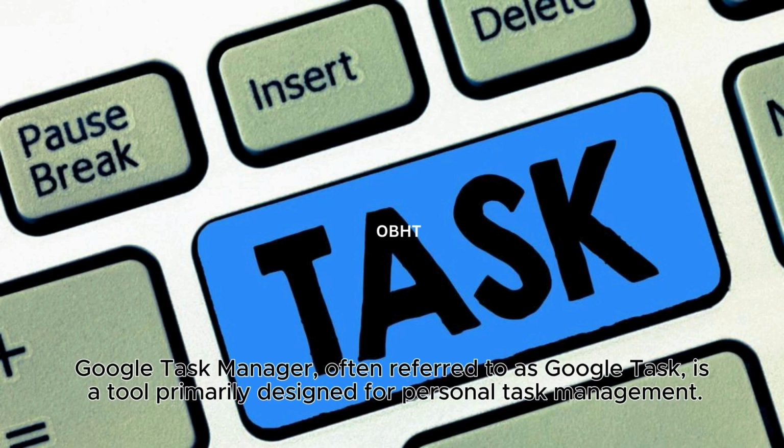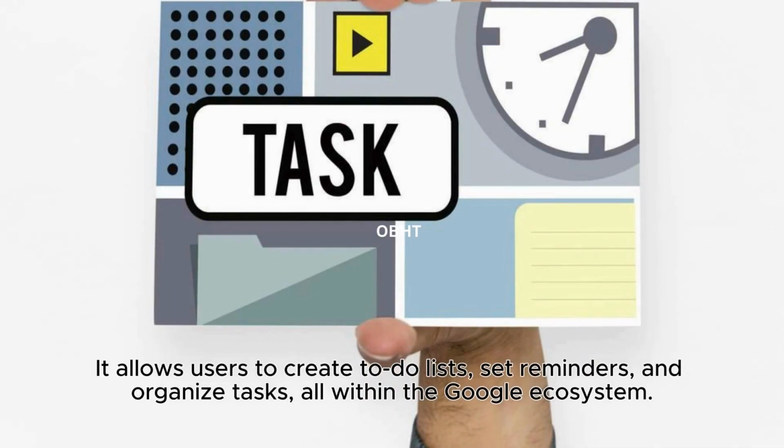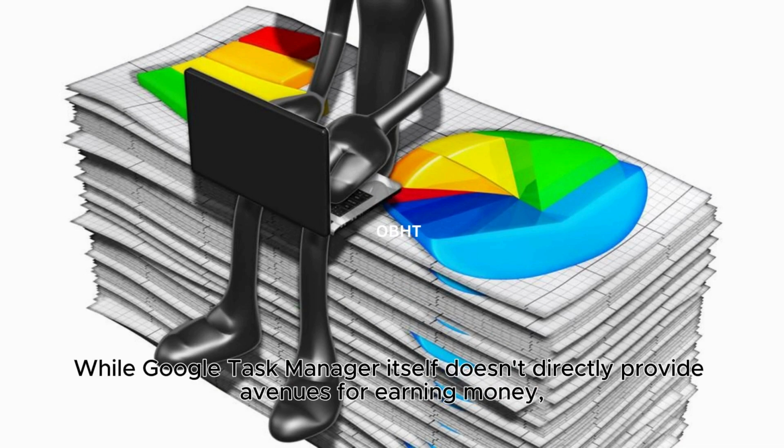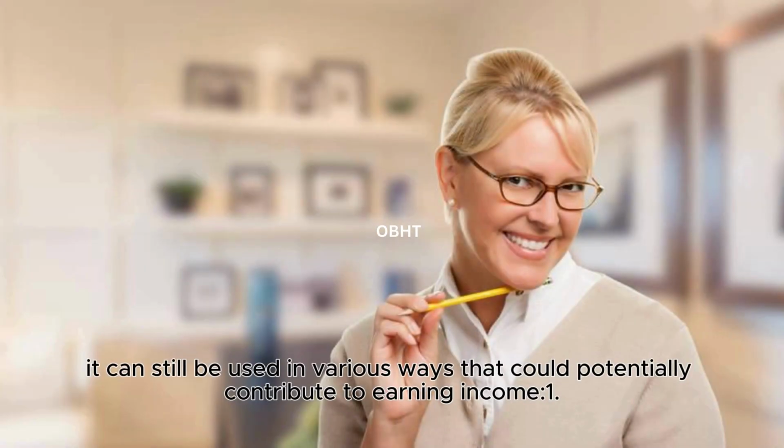Google Task Manager, often referred to as Google Task, is a tool primarily designed for personal task management. It allows users to create to-do lists, set reminders, and organize tasks, all within the Google ecosystem. While Google Task Manager itself doesn't directly provide avenues for earning money, it can still be used in various ways that could potentially contribute to earned income.